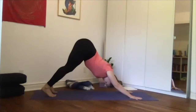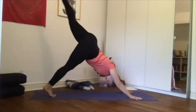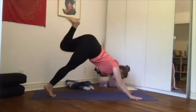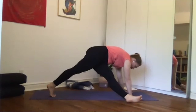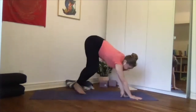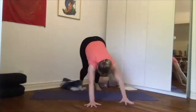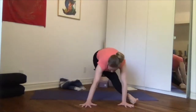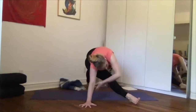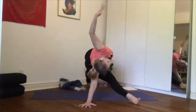Great. Okay, now lifting the left leg up and back. Stepping that left foot forwards to the outside of the right hand. Good. Pause there. Put the right heel down on the floor. Press into the left hand. Inhale, peel the right arm up towards the ceiling.